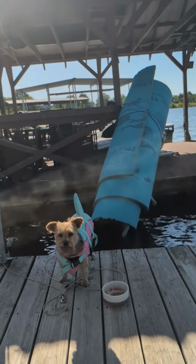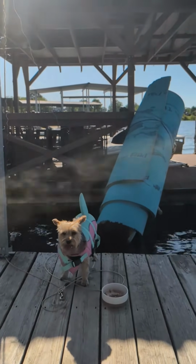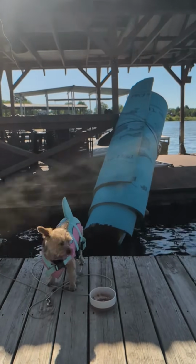Oh, Murphy's standing there. Alright. But here we are. We're gonna wait again and see if there's some more that'll come through. Hasn't been taking like too long.